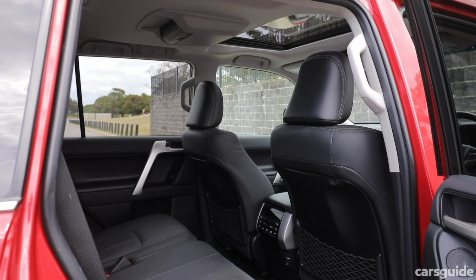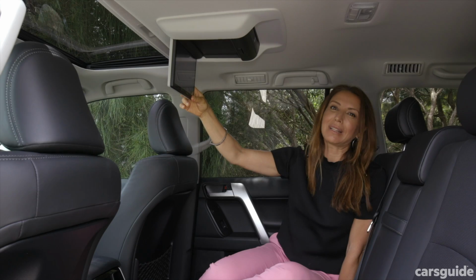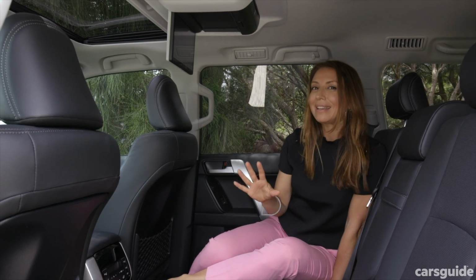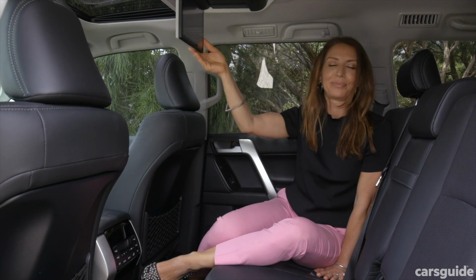My kids were so excited to find out that this car had a screen in the back, especially because we were going away. Unfortunately, we didn't get a chance to use it because we don't have any DVDs, but if it were our car and we were organized, I'm sure we'd have DVDs and they would have taken full advantage.